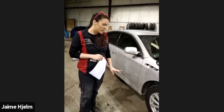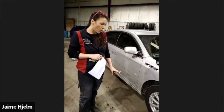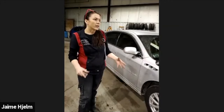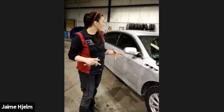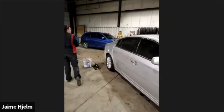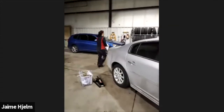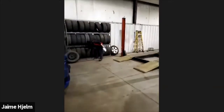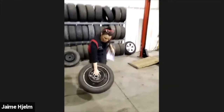The other thing is some spare tires are donuts. They almost look like motorcycle tires. They have like yellow rims. This is a donut tire.